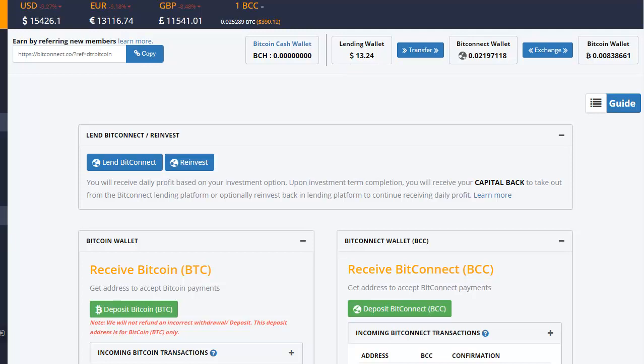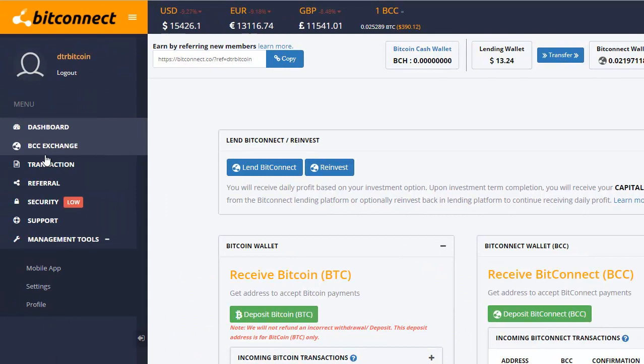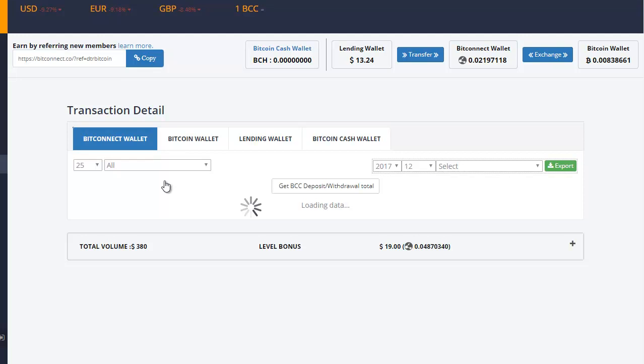Now I want to go to a transaction page. If you go over to the right here, I'm just going to show you some of the other aspects of the page that you can keep track of things. The transaction page is pretty good because it breaks it down. Let me click on that. All right, so then you have your transaction details.